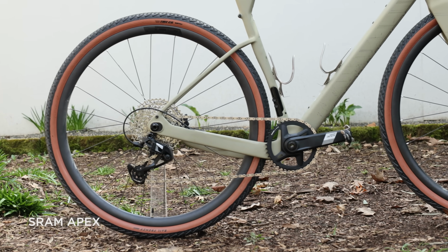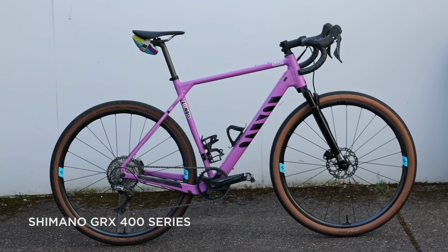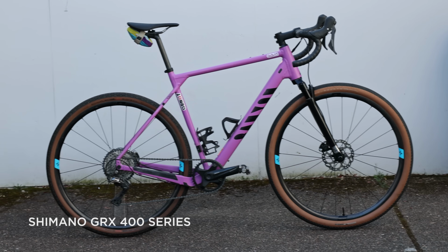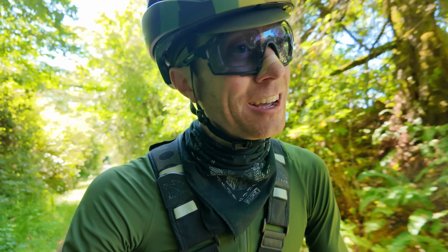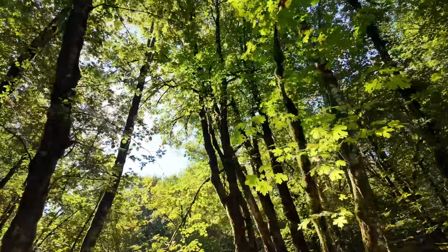For example, on this bike, I rode SRAM Apex, which is their lower level mechanical. That works great. And then on this bike, I rode a lower level GRX, and that also works great. This one, on the other hand, is noticeably laggy and underperforming. What the heck?